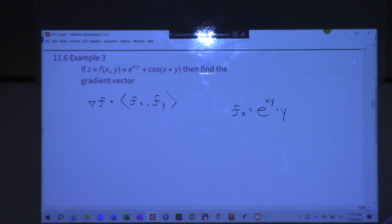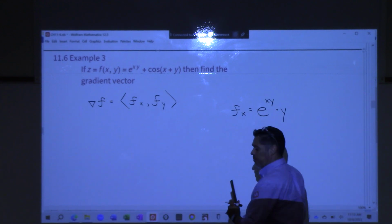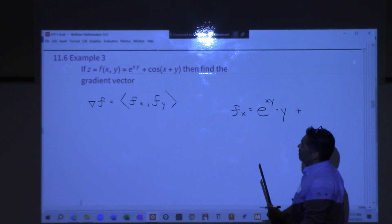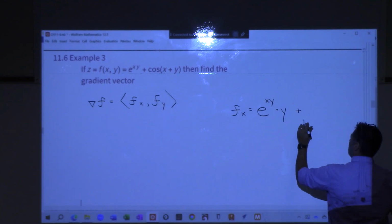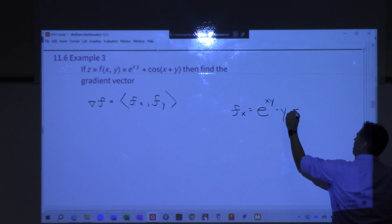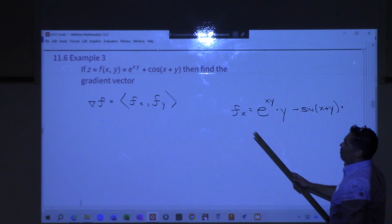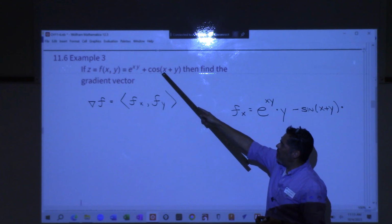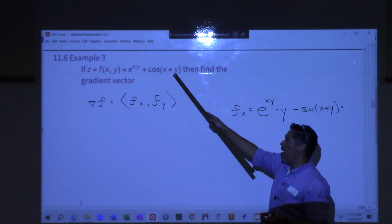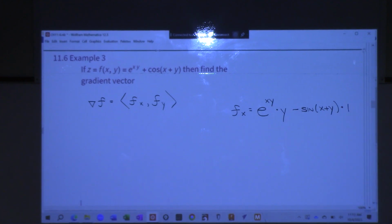Are we done with the e part? Yes, we're done with the e part. Okay, move on. Plus. All right, now we have cosine of something. The derivative of cosine of something is negative sine. Why don't I make this a minus then? Minus sine of x plus y, and then times the derivative of what's in here. Be careful, x is our variable, y is a constant. So the derivative of x would be 1 plus the derivative of y would be 0. So this should just be 1 out here. I don't really need that one, but there it is. That's the partial with respect to x.